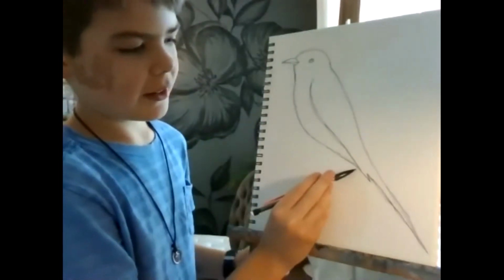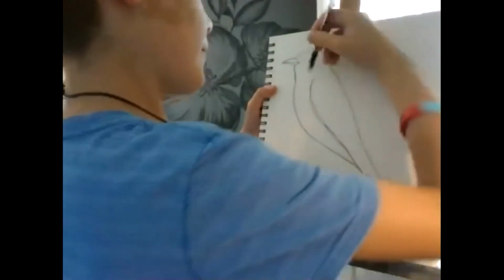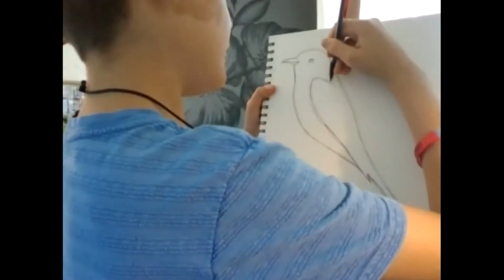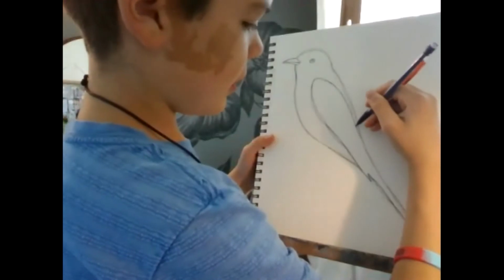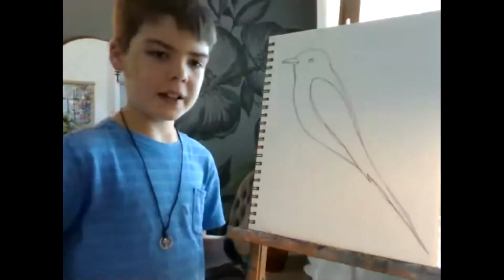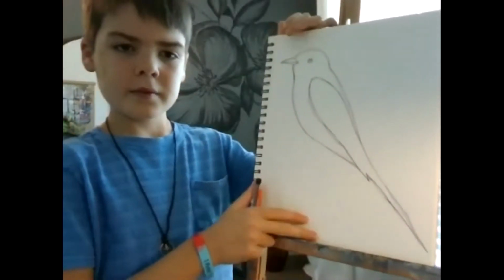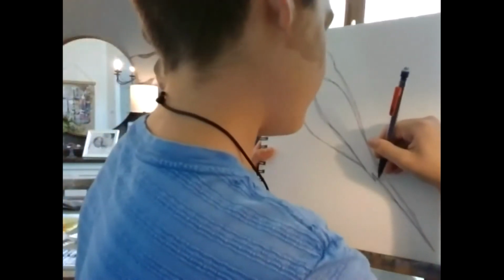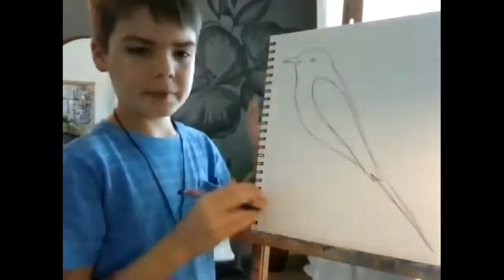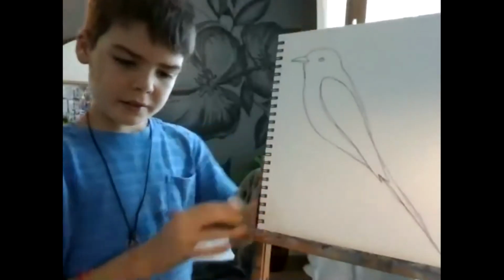So it's going to go down into the spike. And then we're going to bring it down this way. And then as we go down, we're just going to bring it into the side. And then we're going to bring it back out and then come back up like that. So that's his wing.